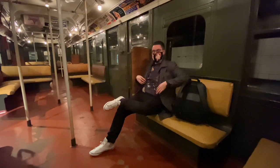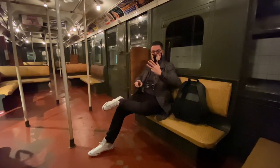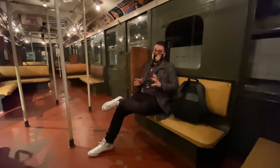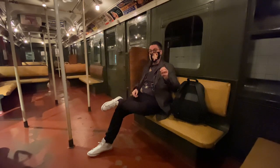This was the New York Transit Museum. Highly recommend visiting. Right now they're open Friday, Saturday, and Sundays. It's a really fun museum. Very kid-friendly, as you can hear the kids as I was walking around. Really awesome spot to visit.